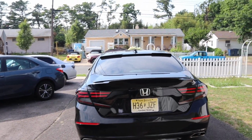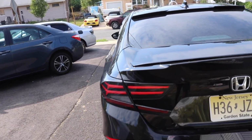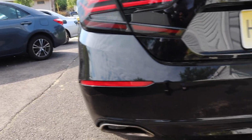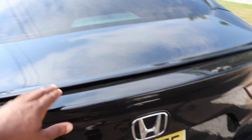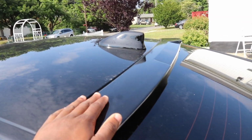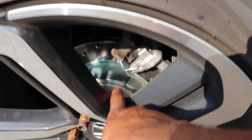Tail lights, I got them a year ago. They still work, they still do the animation. The reflectors are pretty bright outside, so I don't think you guys can see it that much, but they are on. The duck wing is still on there, strong as hell. The window spoiler is still on there. The carbon fiber gas tank is still on there. I'm still using the spacers right over there.